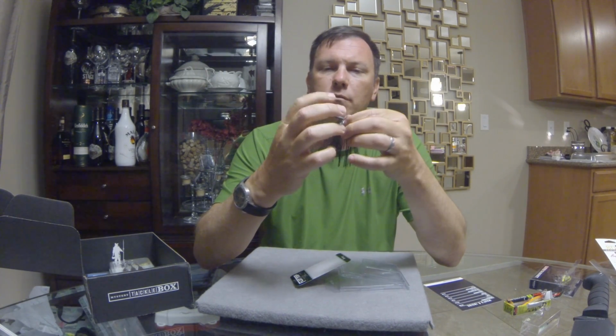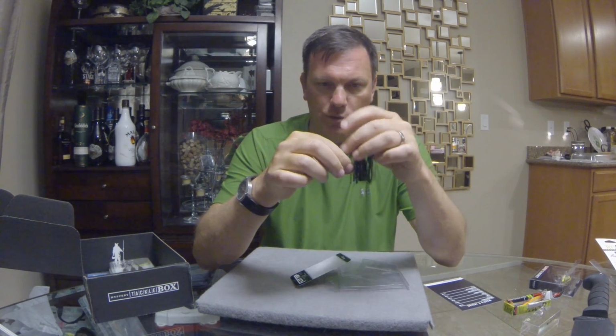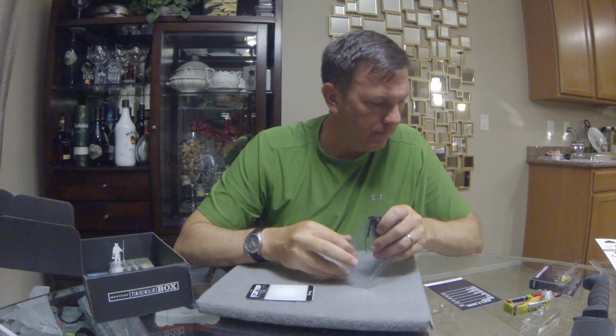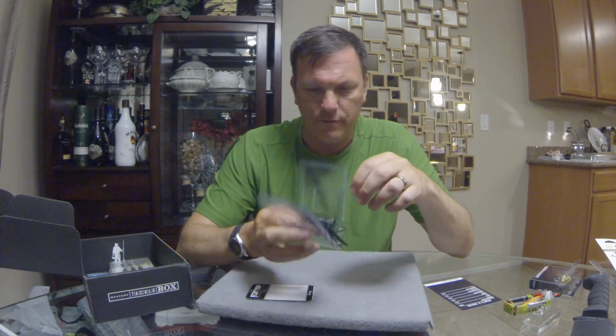Probably need to trim the weed guard back just a little bit, and I'll probably end up trimming the skirt back just a little bit as well. Just a nice little jig. That's the Flat Top Finesse Jig from Buckeye Lures, and that retails for $3.79.